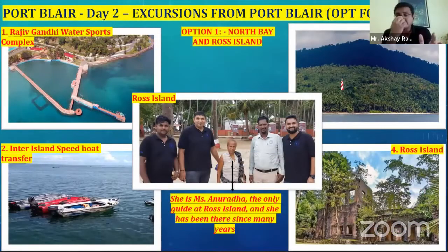So day 2, as I mentioned, day 2 in Port Blair, the customer has 3 options. So we are going to speak quickly about all 3 options. The first option is a visit to North Bay and Ross. The customer wakes up, has his breakfast, the car comes at 8:30, and we take him to the water sports complex. Please refer to picture number 1. From there, the customer has to take sharing boats. This is very important to understand. These are not private boats, these are sharing boats, with a capacity of 10 to 15. You can see this in picture number 2.